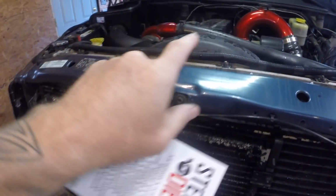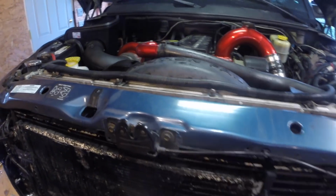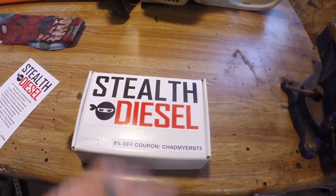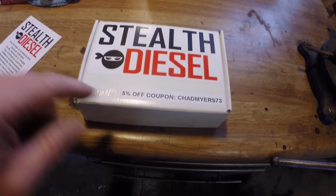Got home, and in the mailbox was my package. I told you last week I've been waiting on it, or I had some stuff coming from under the hood and was going to be working on that. In the next couple of videos, the valve cover is going to be off just a few times. Today I'm going to be working on some new injectors from Stealth Diesel.